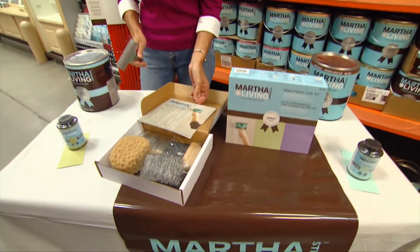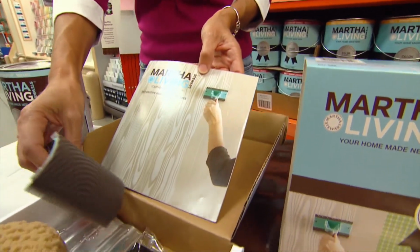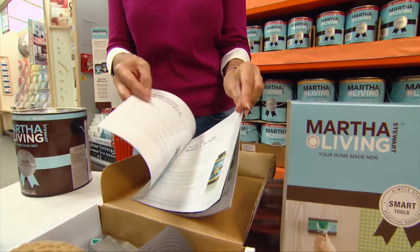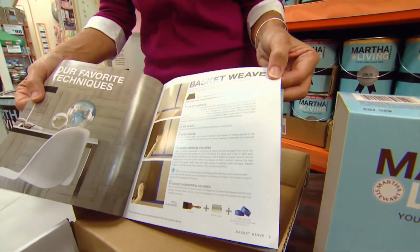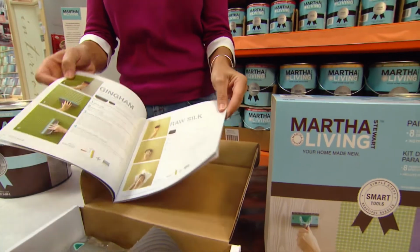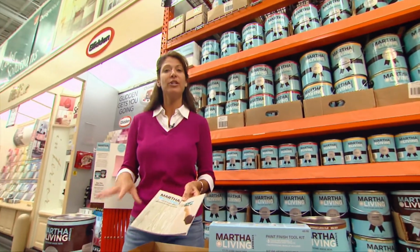Now, this is the Martha Stewart Living Series, and in this box, she has just about every faux finishing tool necessary to create all types of different finishes. Now, this little book in here shows all the different patterns that you can create. It's very simple, and it gives you step-by-step instructions on how to create these. You know, she's got a whole line of paints and tints and everything that you need to create this look.